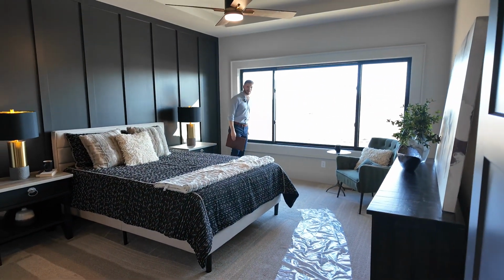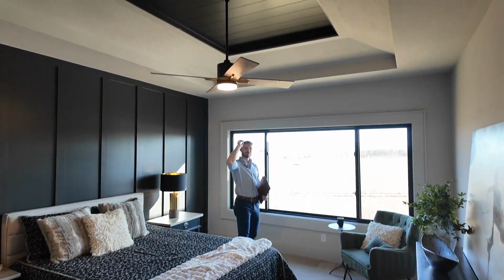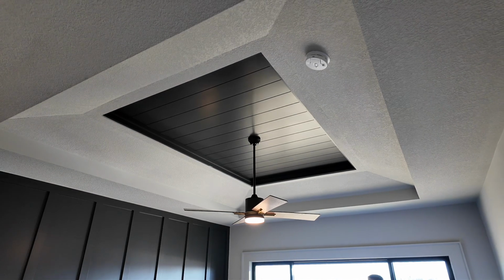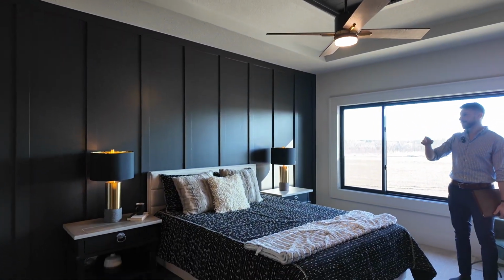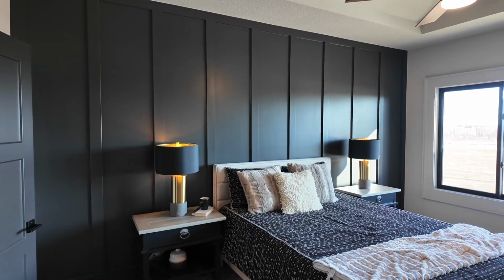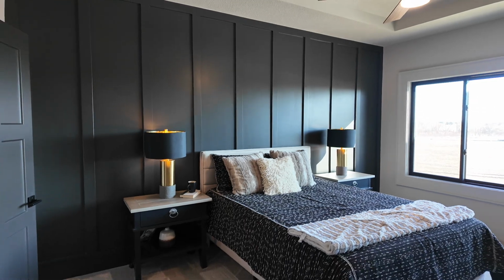Black windows, almost wall to wall, which is very impressive. You've got the shiplap accent on the ceiling with a bit of a boxed vault there. And then I know we've seen a lot of accents, but we've got more to show you. Oh, look at this accent wall. Yep, great looking accent wall. It's very, very simple, and I love the color. I mean, they just tied it in throughout the house.